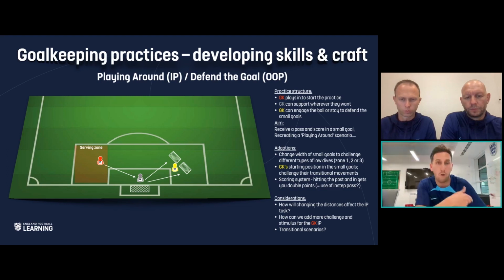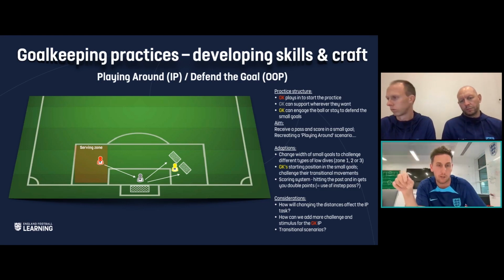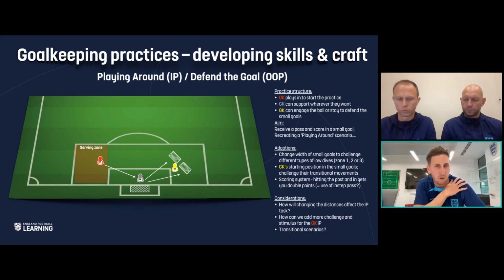So although we're focusing on playing around, the point I'm trying to make is that the out of possession stimulus in the session, I'd like to think, is making the in possession task a little bit tougher. So therefore, are we developing more skill, more craft, rather than just playing into an empty goal?